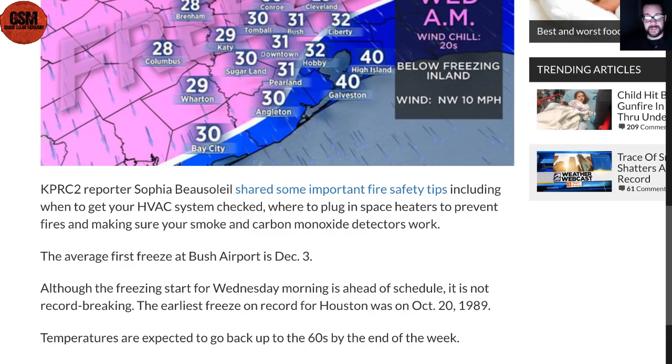Back up into the 60s by the end of the week. We're in the 30s and 20s right now. The end of the week ain't too far away.